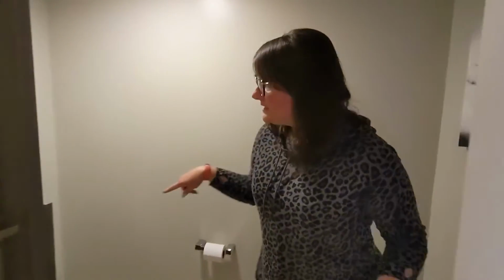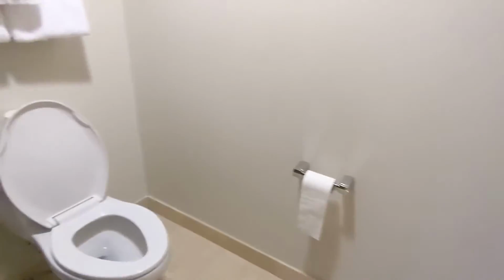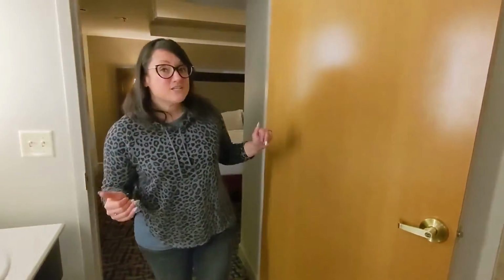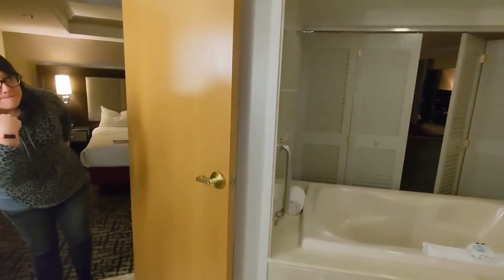Then we have your toilet in a pocket door, barn door, whatever it is, which I don't know. If you're a new couple, I get kind of paranoid about someone hearing me pee, so might not work if you're a new couple. Otherwise, that is our King Tower Select Suite with Roman tub, baller setup.